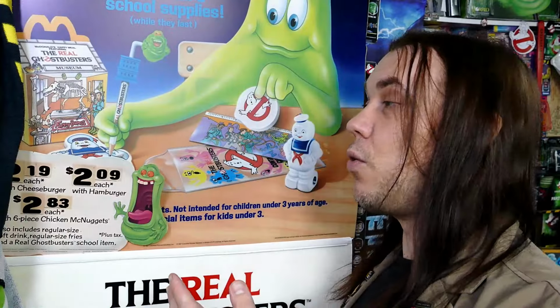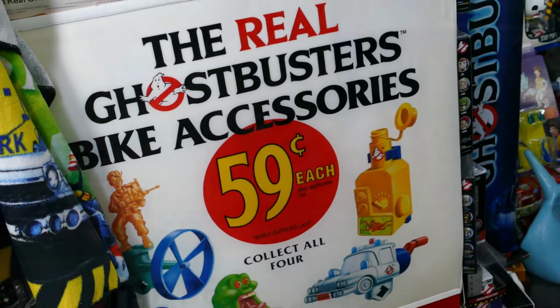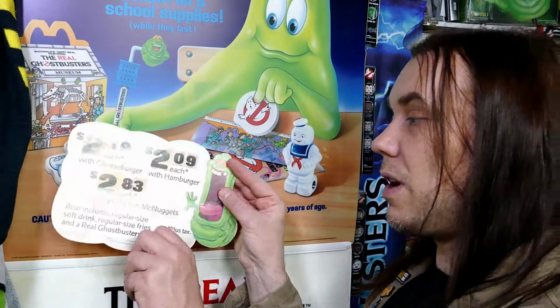So here are a couple of cool things. We have translights for the Real Ghostbusters Happy Meals. These would have gone on a light box in a McDonald's restaurant, so light would go through and really make them stick out. And what's even rarer with this one is this cardboard price sign.